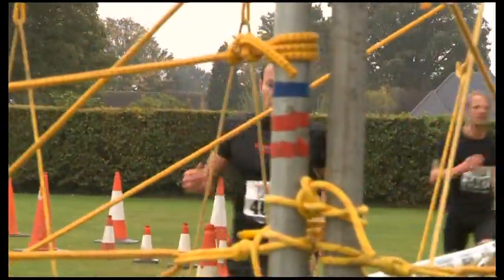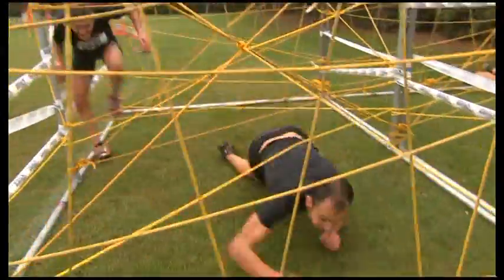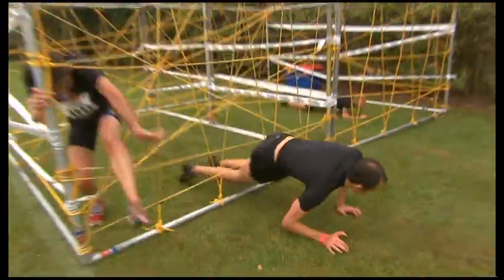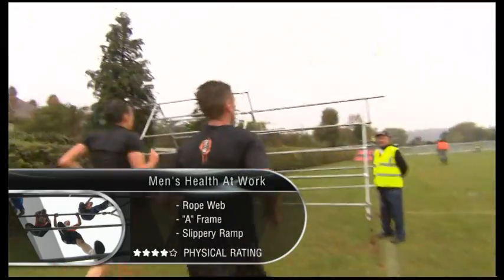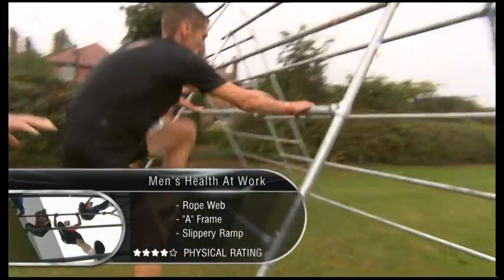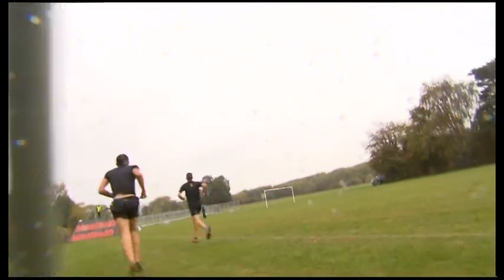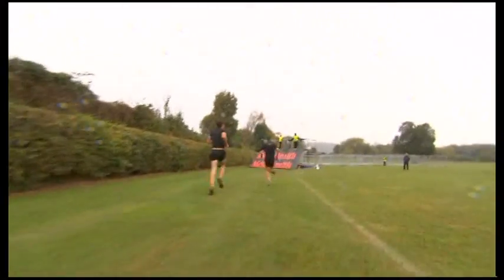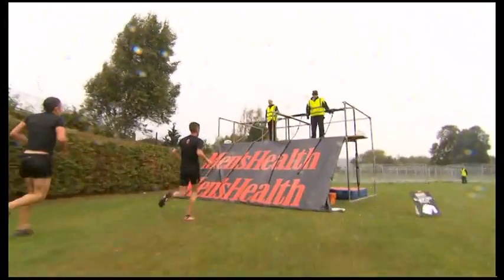Meanwhile, back with the leaders at the next obstacle. They've managed to catch James Wilson. He's gone for the underneath technique there. So Wilson now being joined by Greg Macdonald. These two pretty much side by side here. Well done. Excellent. Alistair Johnson is still in there as well. He was definitely looking tired at the last obstacle. And Greg Macdonald just seems as though he's trying to seize the initiative here.